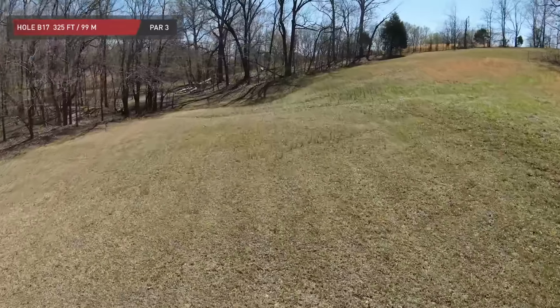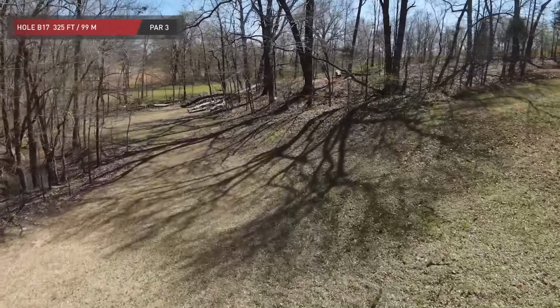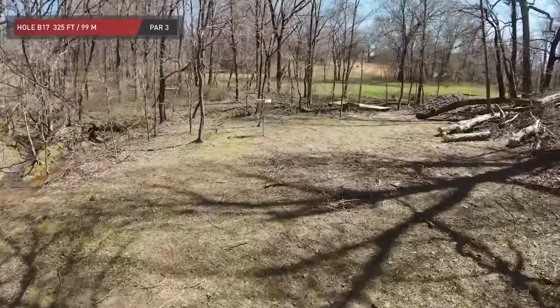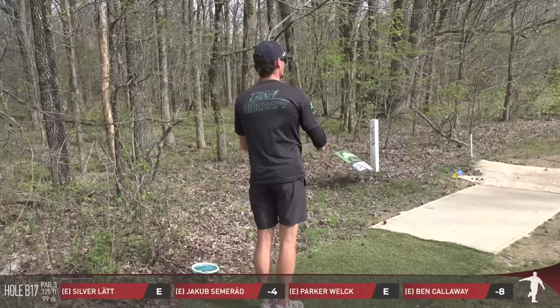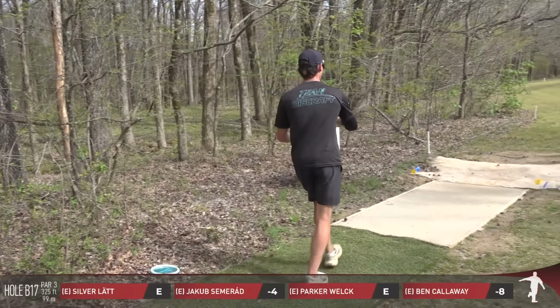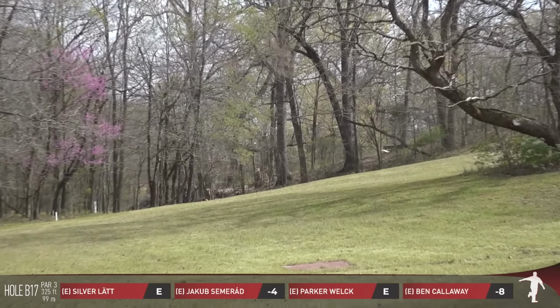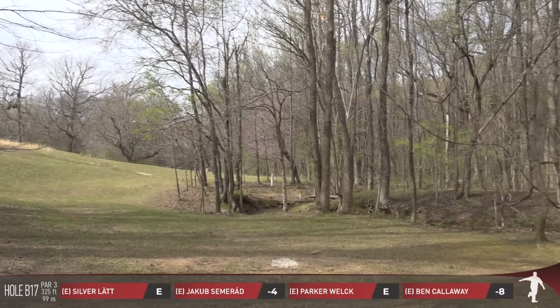Yeah, and this hole is really cool, actually. I really enjoy playing this hole with the water features right behind the basket and the very tight gap you have to hit going into the basket, not exactly off the tee, which is normally what you see. So kind of an open shot off the tee that gets really tight once you get towards the basket. And that OB is definitely in play.